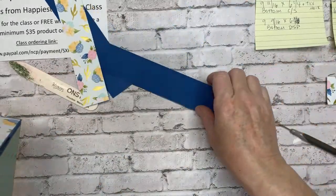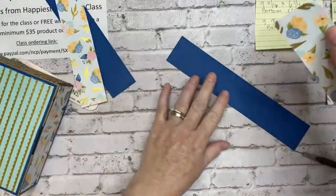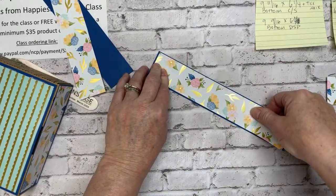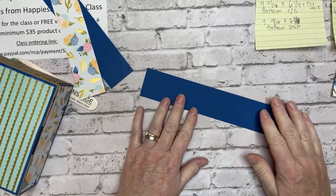Oh, what the heck did I just do? You guys did not see that. Oh boy. There we go, Karen. It doesn't go on the box, it goes on the cardstock first.